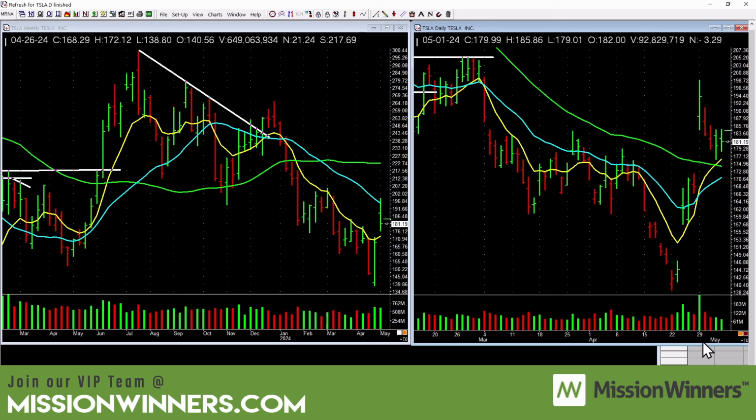Now it pulled back, but it pulled back on less volume than it went up on. You see these volume bars? We at Mission Winners combine price and volume. Both components really help guide us as far as understanding the charts and the strengths and or weaknesses in the chart. Lift it up, pulling back on decreasing volume. Perhaps this will lift off here. It would be bouncing off the 50-day. It would also be bouncing off the rising ADMA, which is the yellow line. That could be a potential on Tesla.